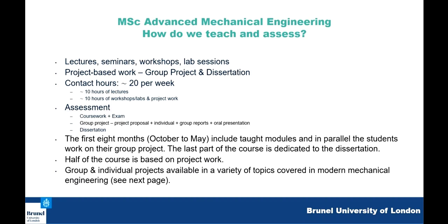For group project, we ask you to submit a project proposal, and then in addition to that, you will have a group submission, group report, and then your individual report and an oral presentation. For dissertation, it is a report.